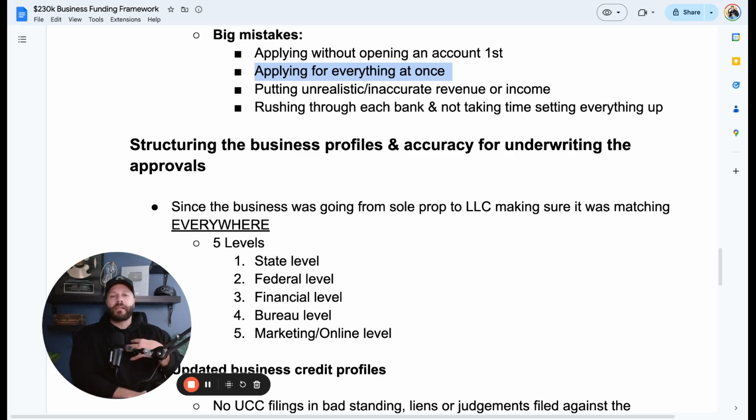So I typically like to see, especially if I'm going for double products inside of the same bank. So if I'm going for a business credit card and a business line of credit inside the same bank, I'll probably go for the business credit card first. And then I'll probably wait maybe about a week. And then I'll go back in and apply for the business line of credit. Unless it's like a bank where I can do both the same day and I'm working physically with the banker and they say, hey, let's do both now. Cool. We're going to do both now. But in most instances, I'm going to get one product first, wait for the approval.